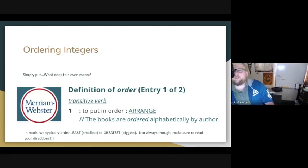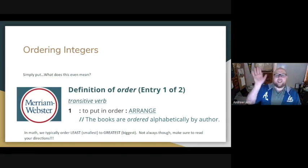The secret to knowing to do least to greatest or greatest to least? It's to read the directions, and the directions will tell you which way to go. Okay, Leo, you're good.